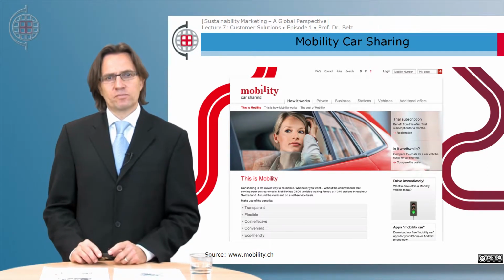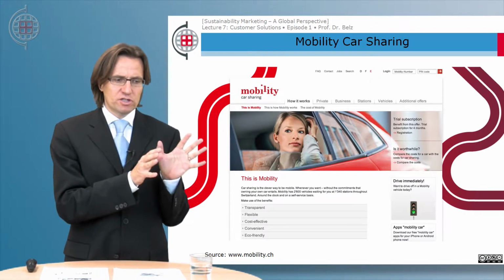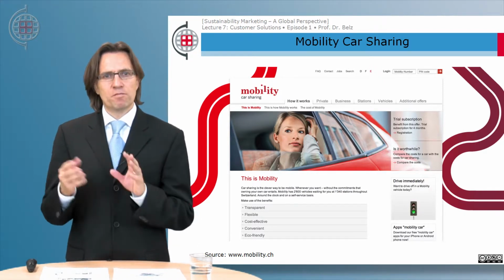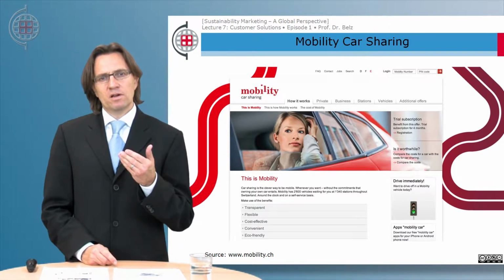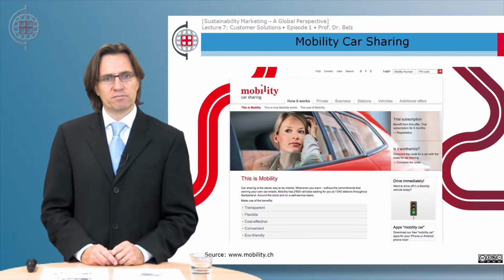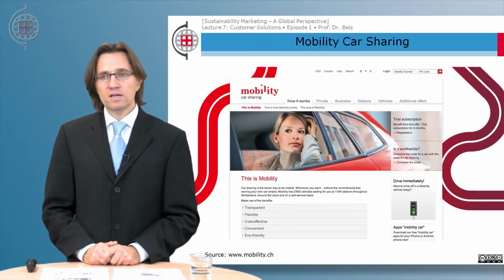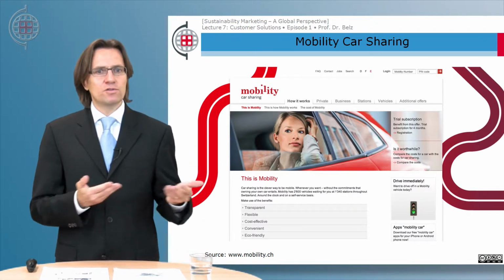When car sharing is offered in Switzerland, in the past, the ecological and the social issues were really important in communications. As I said before, mobility car sharing is a very customer-oriented company. So in the last couple of years, they stress the individual benefits you have from car sharing. So, for example, it is transparent. You always have the total cost of driving a car. It is flexible. As I said before, depending on the occasion, you can use different kinds of car.